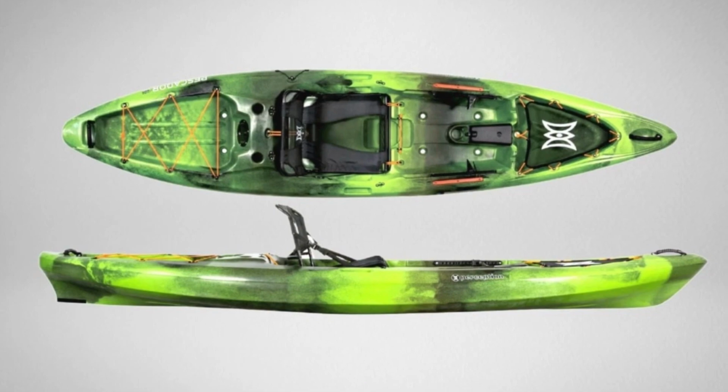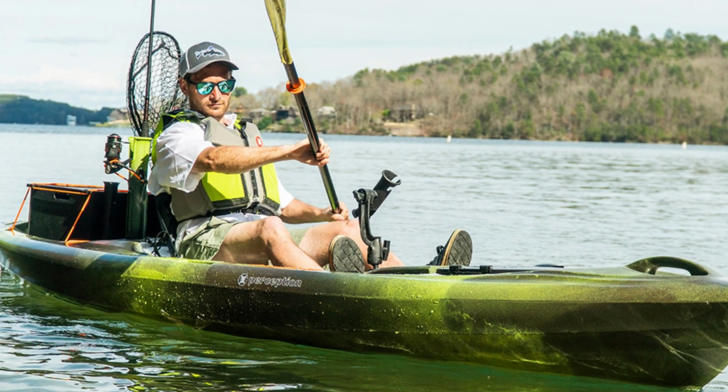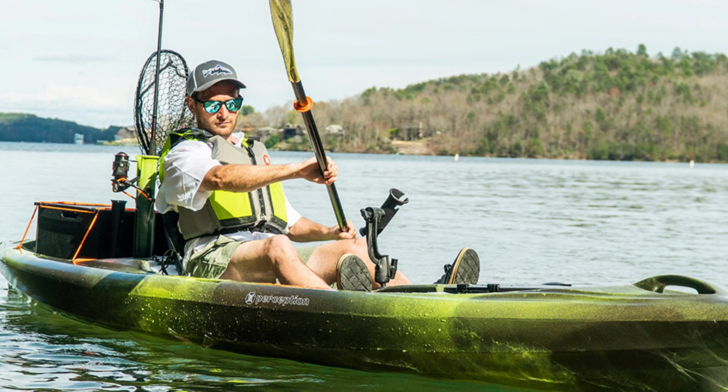Discover the Perception Pro Pescador and enjoy a well-rounded kayak that delivers on comfort, capacity, and convenience, making it an exceptional choice for your fishing adventures.